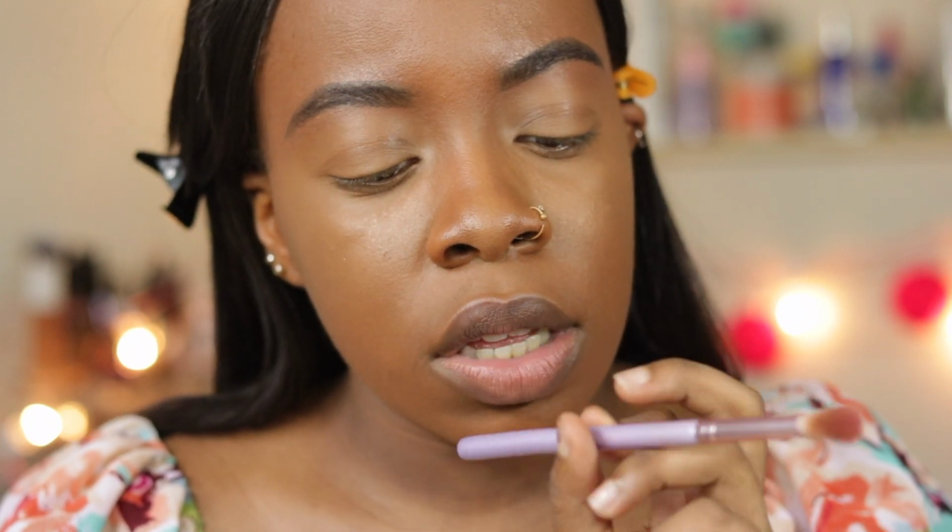So I went ahead and zoomed in for you guys so you can get a closer look at how I'm going to use the colors. I really wanted to use Cocoa Taxi as my transition shade in my crease. I'm really not sure it's going to pick up considering how bad the swatch was, but I'm going to try and use it anyways, and I'm using just a really loosely packed fluffy blending brush from Shimmer Glam.